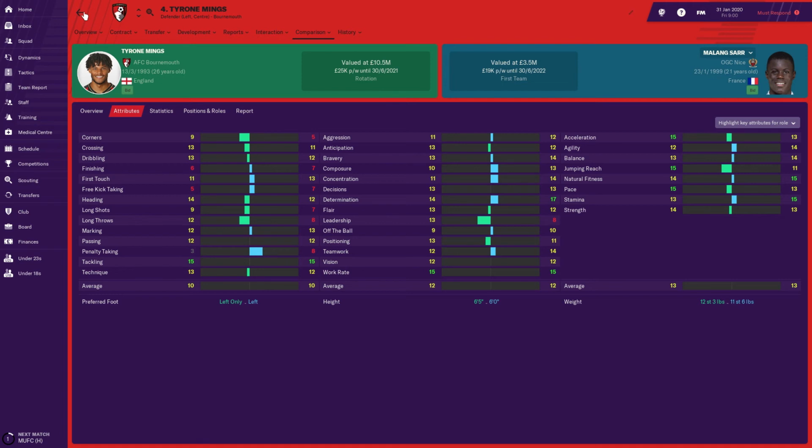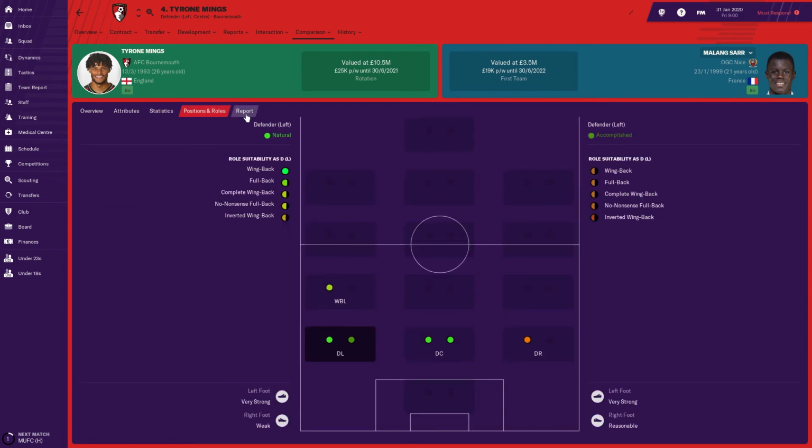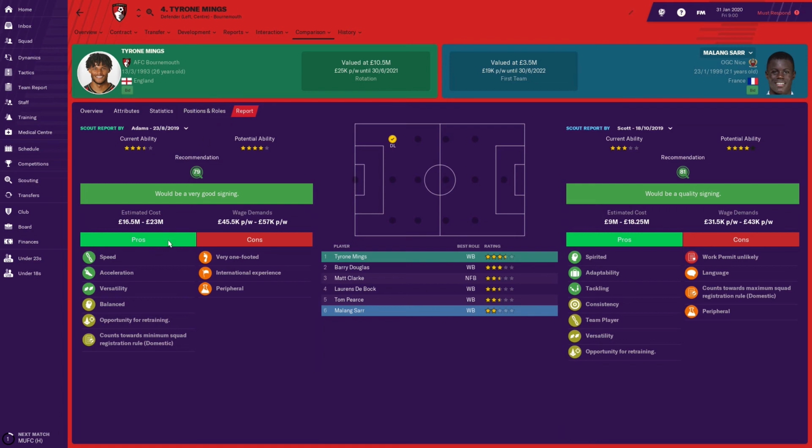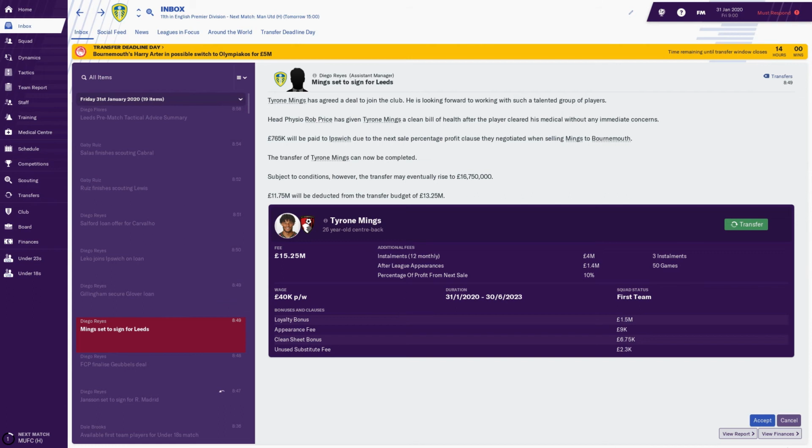Obviously we know Malang Sarr will be a better option for the future, but is he better right now? There's actually an argument to say that Tyrone Mings might be a better player. I mean, they can both play left back. Look at their report. Thing is, if I say no to Mings and then Malang Sarr doesn't get a work permit, we are in trouble. So, based on literally that alone, because there's not much difference between them, we're going to sign Tyrone Mings.